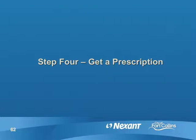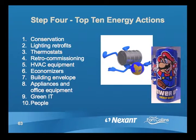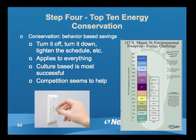So that's step 3. Now we're moving into getting a prescription. This is the focus of this section: the top 10 things you can do for a variety of scenarios. Basically these go from the easiest, quickest, best bang for your buck all the way down to more expensive options you can do in terms of taking your prescription and making your building operate more efficiently. So the first of those is conservation.